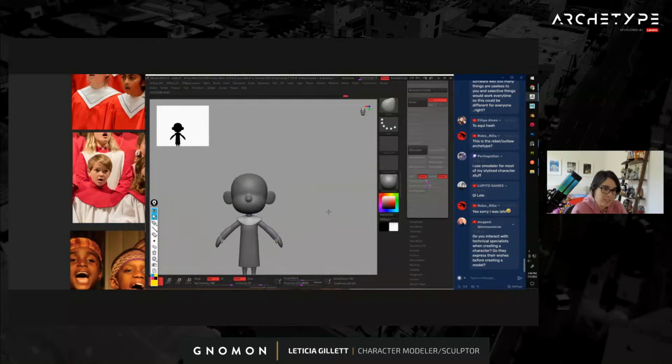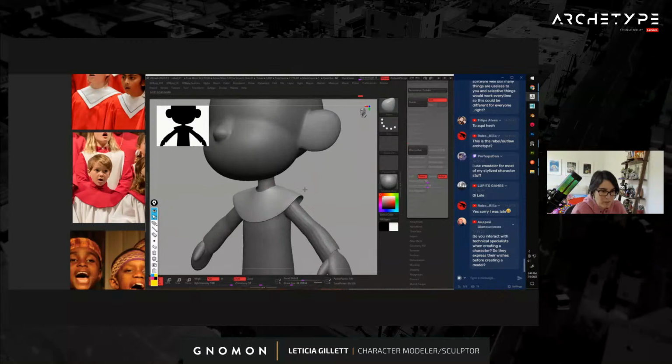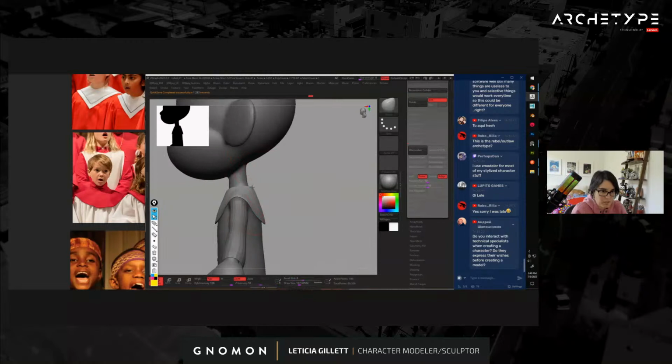Right. I'm going to make this bigger just so it's more cartoony. So this is going to make this bigger like this. Feels more like a statement, the whole shape. More like a big statement of the costume.